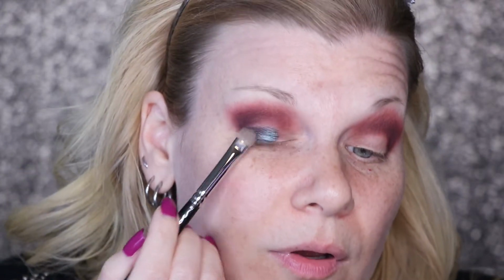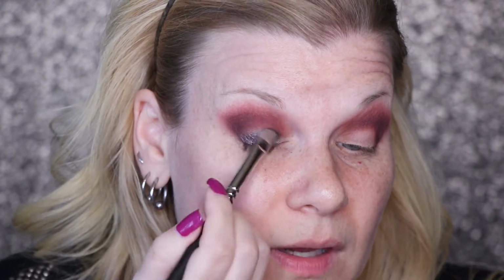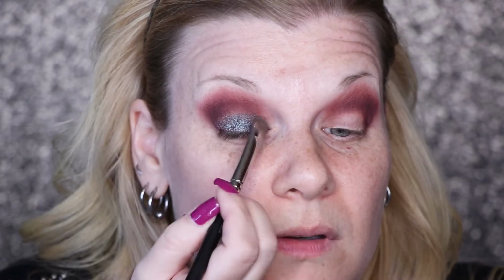And this is basically one of those blue-brown duochromes, but it doesn't lean as much brown, and there's a little bit more of a deeper, slightly maroon base, I would say, on this one, which is nice because it's kind of a little bit of a different take on the typical blue-brown type pigment.